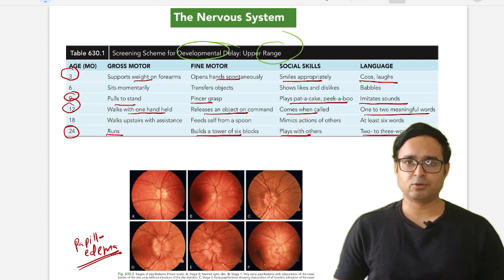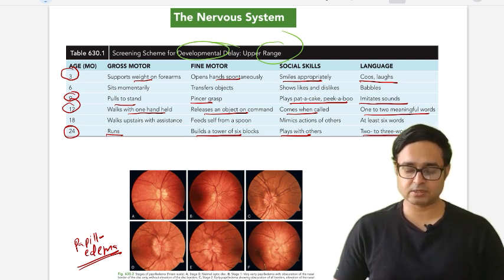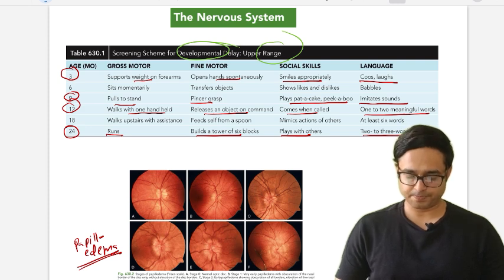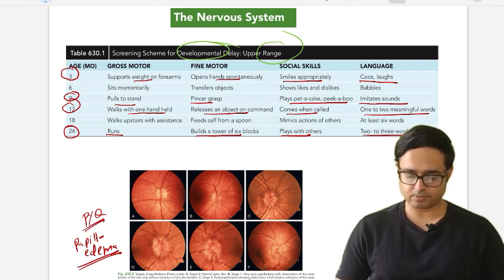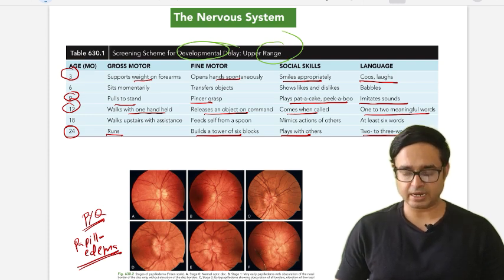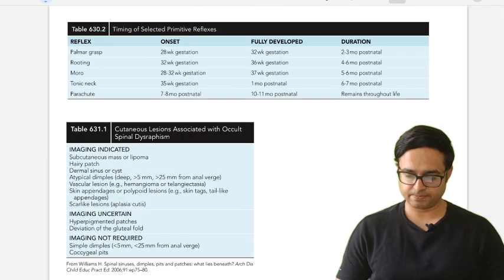It might look exhausting and threatening to remember this, but just trust me, 2 or 3 questions have been asked multiple times from this table only. So just go through it once and you will be good to go. Okay, so this is a PYQ, papilloedema image has been asked in exam directly from Nelson. So this is papilloedema showing severity from mild, moderate to severe.